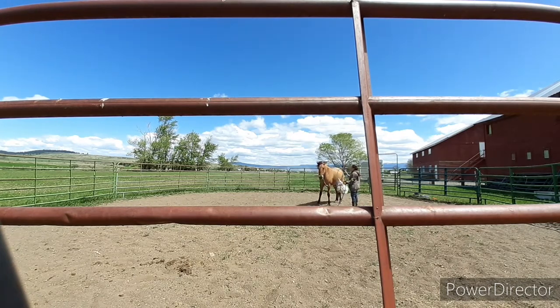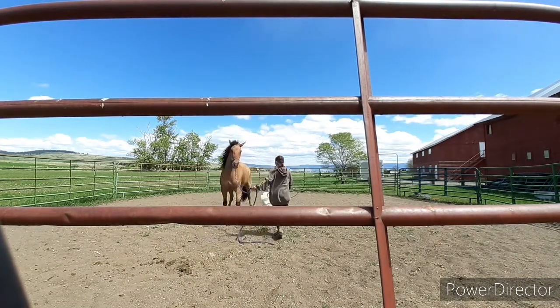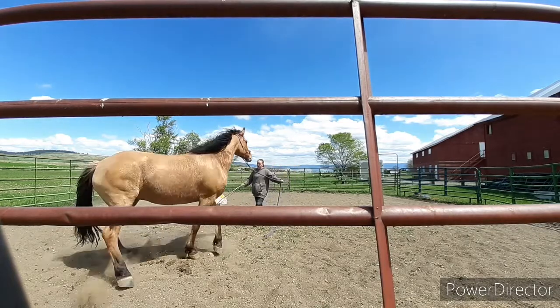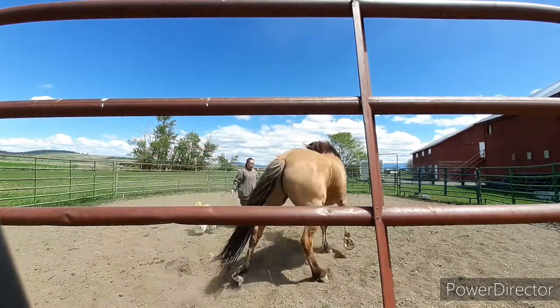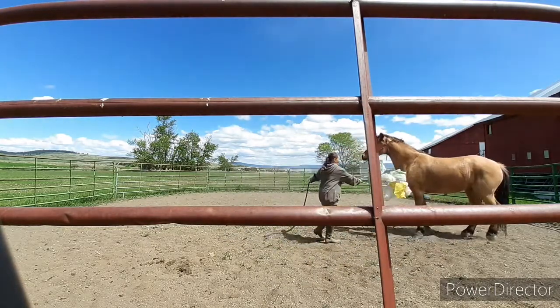So I love this here, lowering his head. He's thinking. I did both sides, but he didn't react, so I didn't feel the need to share. So again, same thing here. I'm just wanting him to move out while I'm moving it and keep forward movement. Pay attention to what I'm asking.